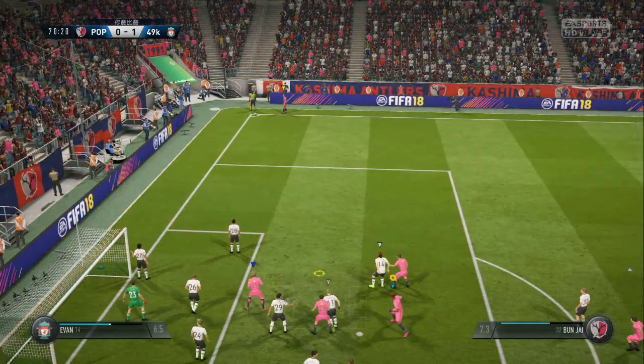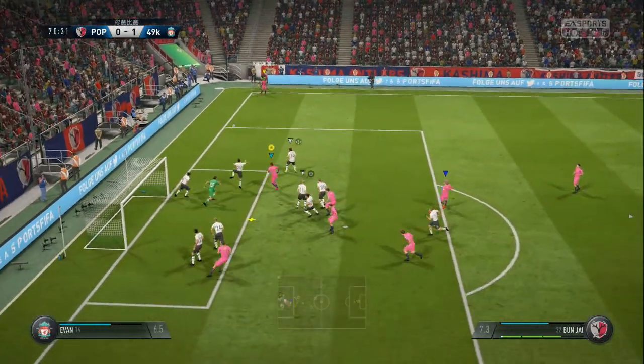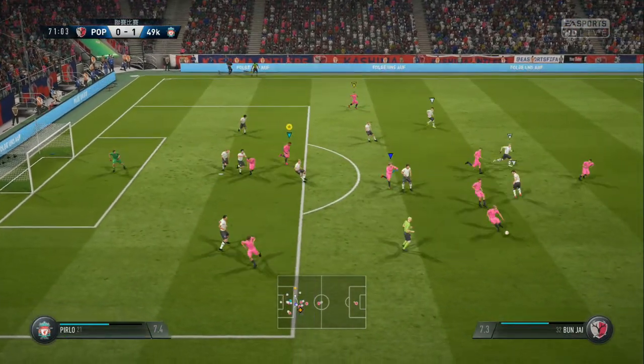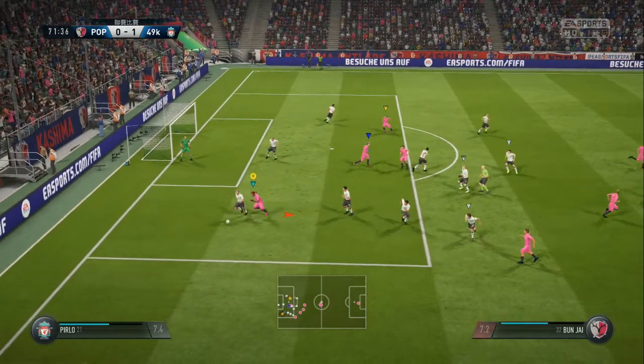It looks like one of those days where the keeper will not be beaten. He's filling that goal today. He's put in the corner. Good defensive clearance there. And he's trying to get it away.